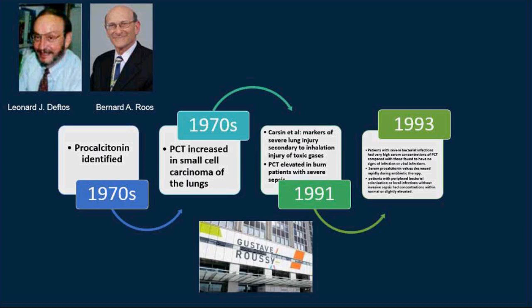For several years after that, research with procalcitonin was abandoned until 3 months before the Gulf War, when a group of French Army physicians investigated markers of severe lung injury secondary to inhalation of toxic gases.